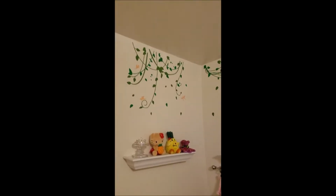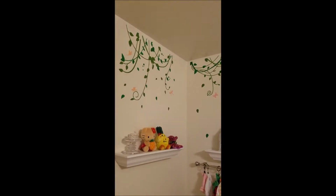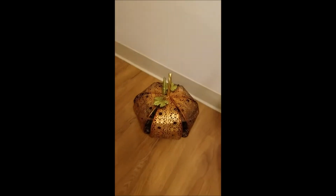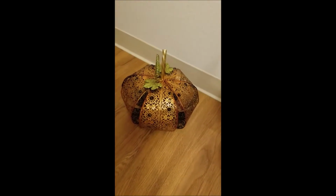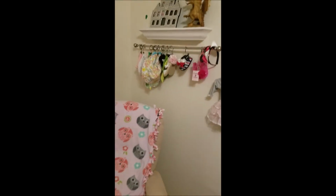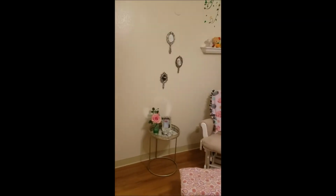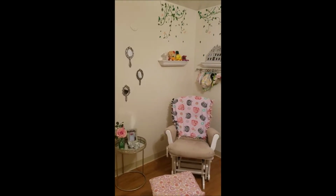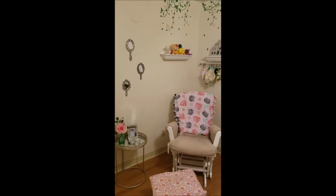This was a crown that I made, like a flower crown that I did for a breastfeeding photo shoot, and it turned out really pretty. The flowers are actually from Walmart. And I just wish I could have this everywhere. I really like the vines. If I could paint the walls, I would paint a carriage and do lots of vines and stuff.